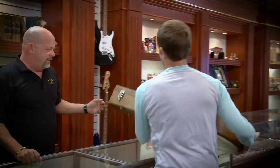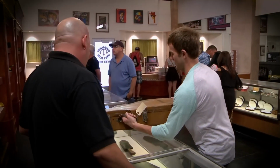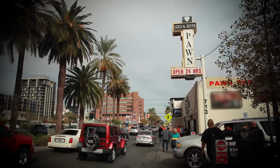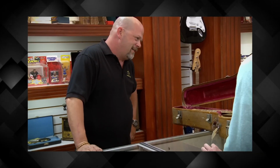Stephen Stills' 1941 Gibson SJ-200, $85,000 for a piece of the 60s. Hey, how's it going, man? I'm pretty good. What can I help you with? Got a piece of rock and roll history for you here. Okay. Guitars are basic items at the pawn shop, but when this one came in, it was more than just another instrument. It was a rock and roll legend.